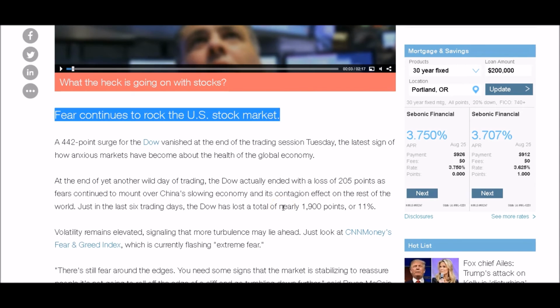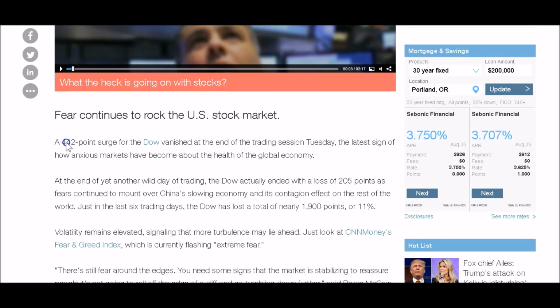Just while we're on this page, I want to show you the 8 in the 442. Let me highlight it. There's the 8 and the 6 right in that number. And over here, I don't know if you can see my pointer, the 1 and the 9 and the 11. We have a 911 here, which also points to the date that we've been talking about, which is the same as 923.